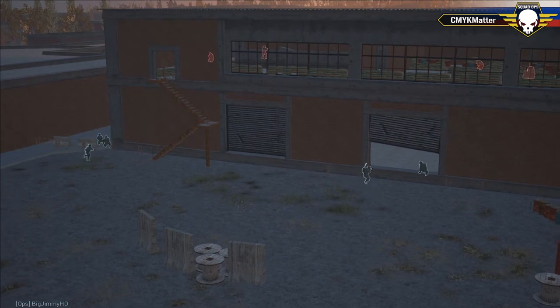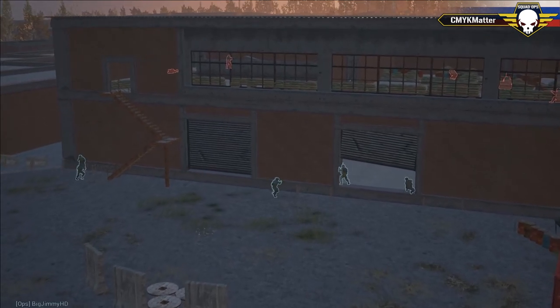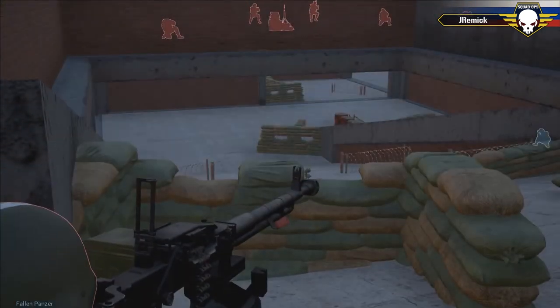How many people are in the server? Let's see, 38v38, so 76 right now. Yeah, 76.